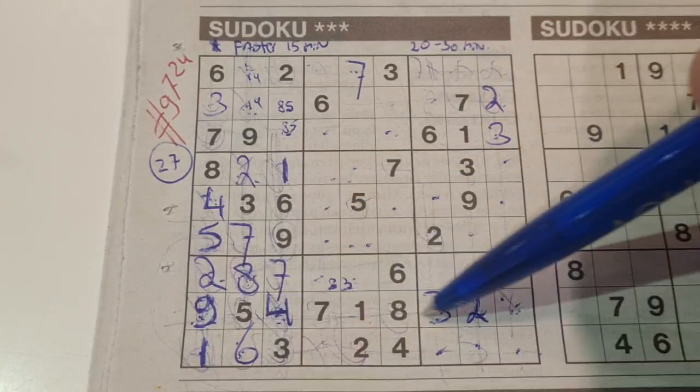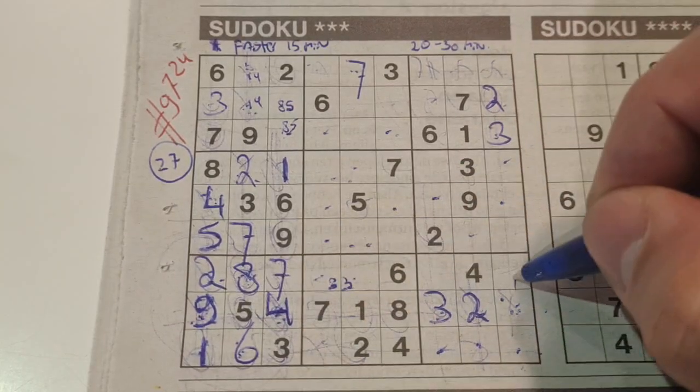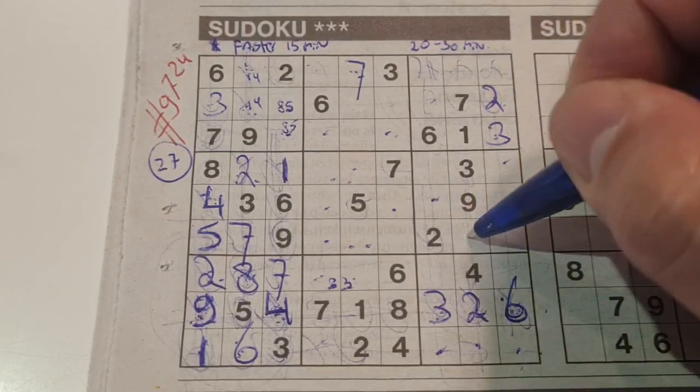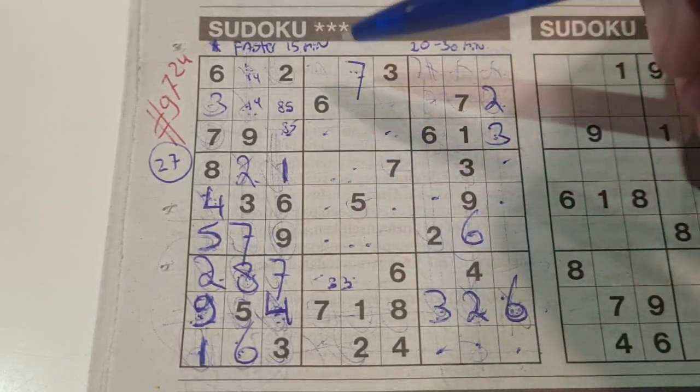1 box left now in this row for number 1, 2, 3, the 4, the 5, 6 is missing. 6 in the last column, 6 in that column, so the column 3. Only place left for the 6 should be there. 6 in this row.